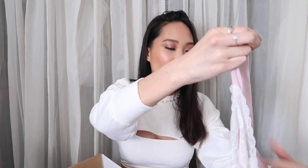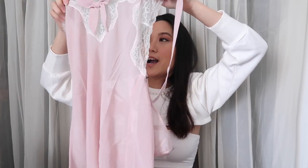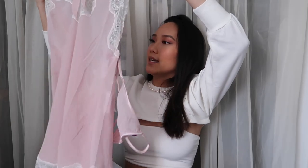The next one I was super excited about as well, but I didn't realize how see-through it would be. This one is called Lilith. It's so cute. It's like the little baby doll slip. So it looks like this. It's so cute, but it is very see-through. I thought it would be a little bit more opaque.